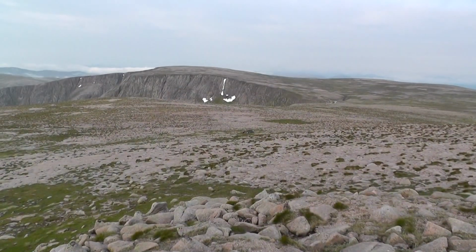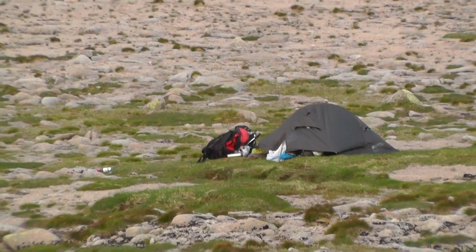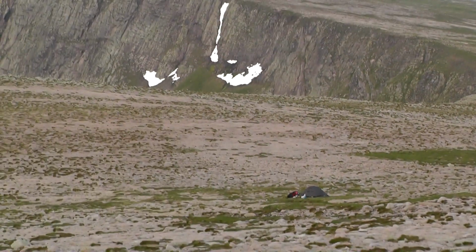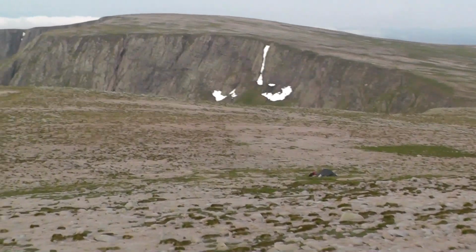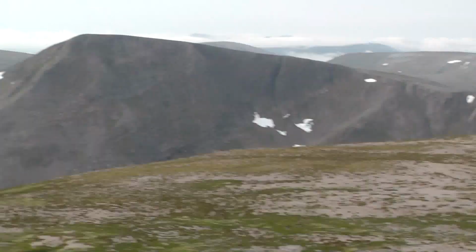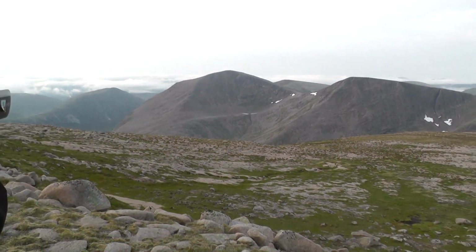That's our wild campsite down there. There's the tent. Not a bad place to be waking up in the morning at all. Well, look at that for a view. That's the first thing I saw this morning. Superb.